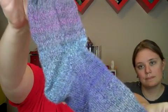Anyway, I finished the first one. I guess I should show that to y'all so you can see it. I haven't woven in the ends yet. That's what it looks like. So it's got very slow, subtle color shifts. I made no effort whatsoever to try to make the second one match because I don't think that this pulls reliably enough to do that.